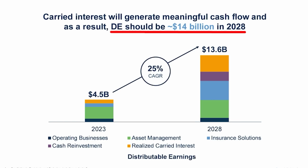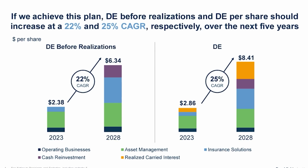and especially in 2028. Now, this next screenshot shows Brookfield's distributable earnings per share projections over the next 5 years, before realizations and then after realizations of carried interest as well. And they say, if we achieve this plan, distributable earnings before realizations and distributable earnings per share should increase at 22% and 25% compounded annual growth rates, respectively, over the next 5 years.